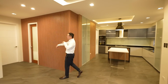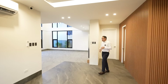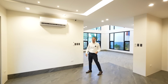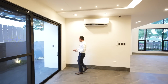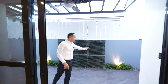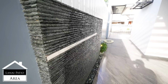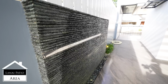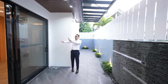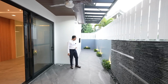And what I'm loving about the dining space placement is it serves as a central hub of the house. You can see all around the key amenity areas from the living space, the kitchen, and a cool lanai area. So you have this sliding door and you have a nice wall fountain on this side. So it's nice to have breakfast or dinner and you can hear the gentle sound of the water.